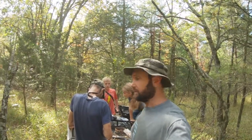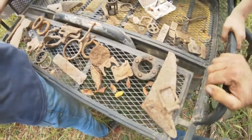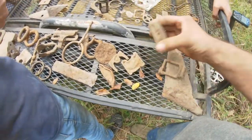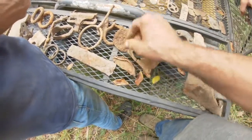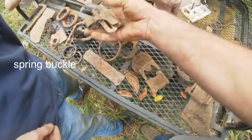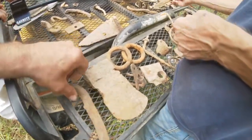All right, guys, we finished today. And this is what we come up with. Starting with the metal. Got plow pieces. We thought this was maybe a hub on four-wheel drive. Lock-in hubs. Bits and pieces, lots of rings. What was this? Don't know. Big paper clip. Yeah. Found one axe. Pins.